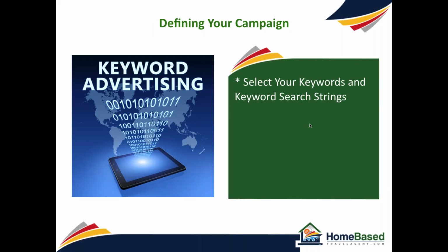So now it's time to add the keywords that you want your ad to be responsive to. Now this requires some research and some thought. You want the best possible potential clients to see your ad. And so what keyword search strings would they be using? If you're selling a specific cruise, then the task becomes much easier. You should avoid using generic search terms like river cruise, but be more specific with terms such as Alma Magna Danube River Cruise.